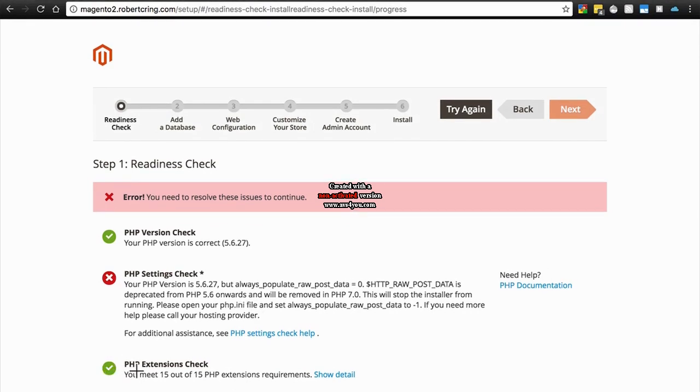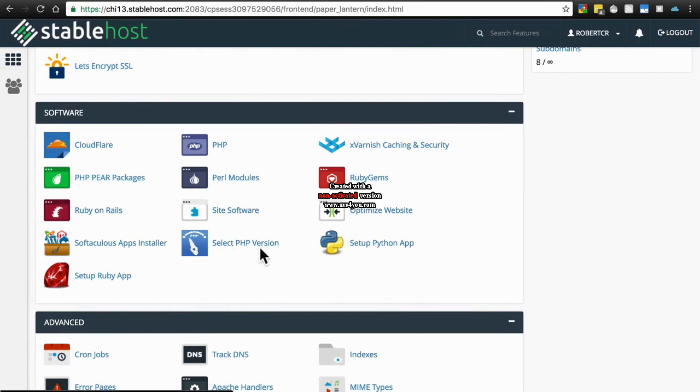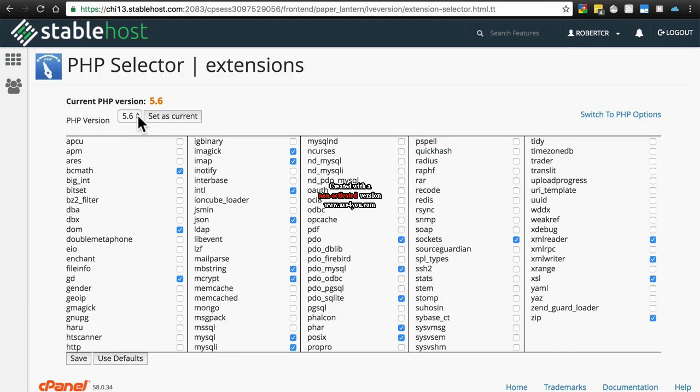Another issue that might come up is with your PHP extensions. It's possible that you might not have all of the PHP extensions installed or enabled that are necessary for Magento to run. Now again, if you're running your own server, if you have SSH access and all that, you probably know how to do this. You just need to get those extensions and make sure they are enabled. If you're using something like cPanel, you may, once again, have this select PHP version option. We're going to go to the same place. This is the same place we went earlier to change the actual PHP version. Notice all of these things here, all of these checkboxes, these are all PHP extensions.